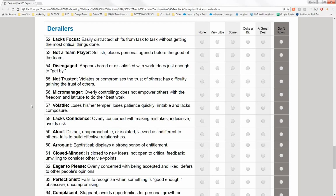And what happens is you get to see a more balanced story from the feedback. For example, if someone is really good at results orientation and planning and organization, they might also show a tendency of being a micromanager and a perfectionist. A lot of times we see those things play together because it's an overused strength that comes out as a derailleur.